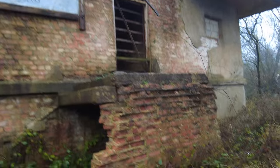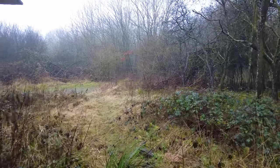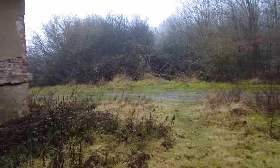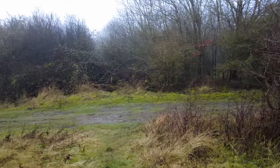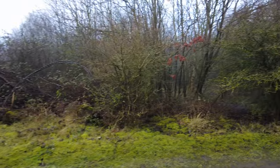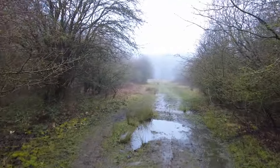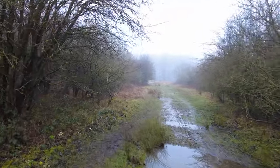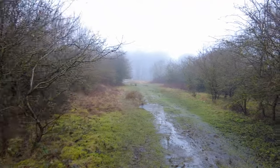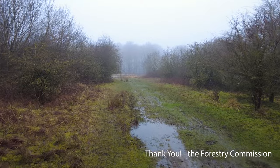Yeah, interesting. Yeah, it's hard to imagine what it was like, because obviously in those days there were no trees. I suppose from that balcony you could see the whole airfield all the way back to where our cars are parked. Now, it's only 75 years of nature reclaiming itself that has changed it. Nice that we can come and see it though.